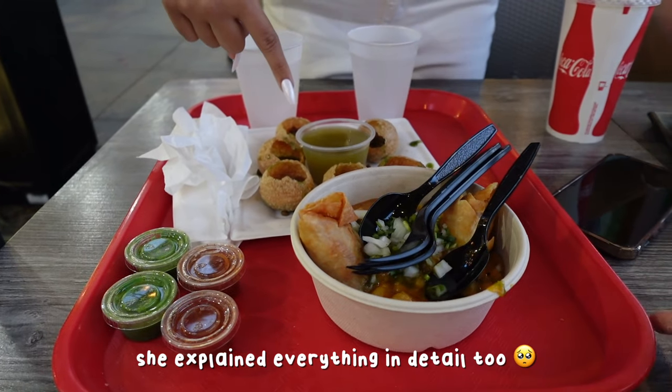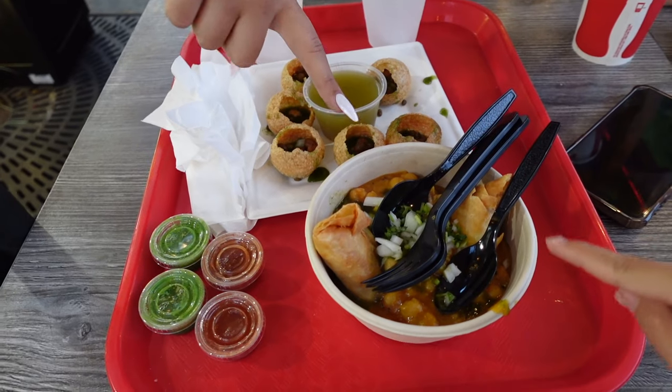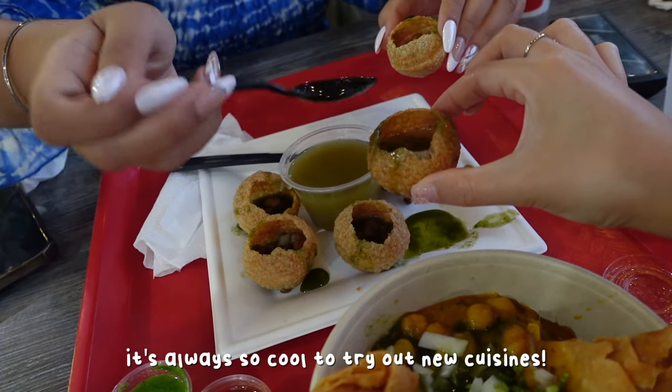So this is pani puri. Okay. This is basically like puffballs with potatoes, chutney. I've tried these before. They're so good. Okay, perfect. Beautiful dates. Oh, I love it. There are chickpeas inside. This is so cool.